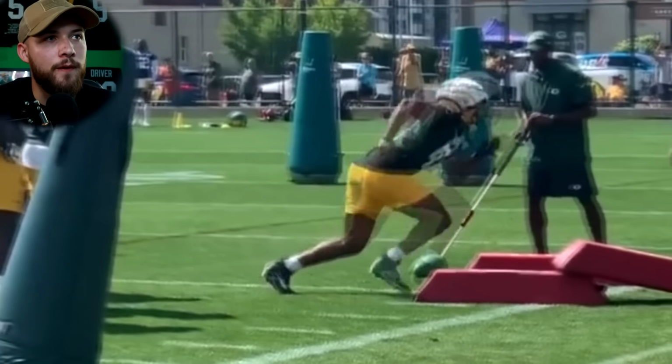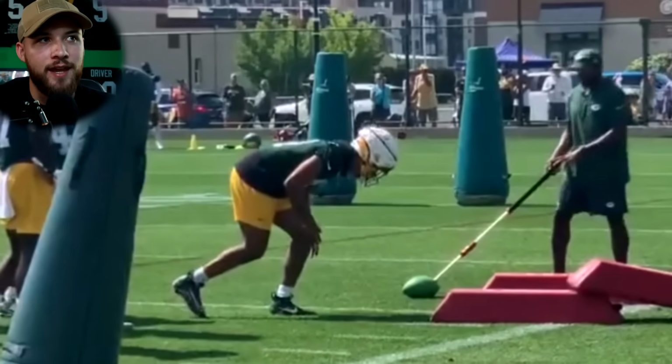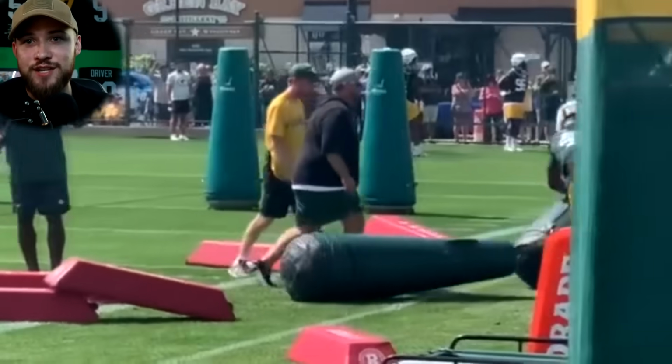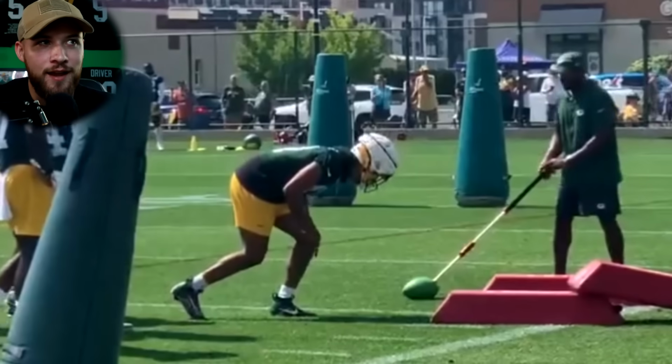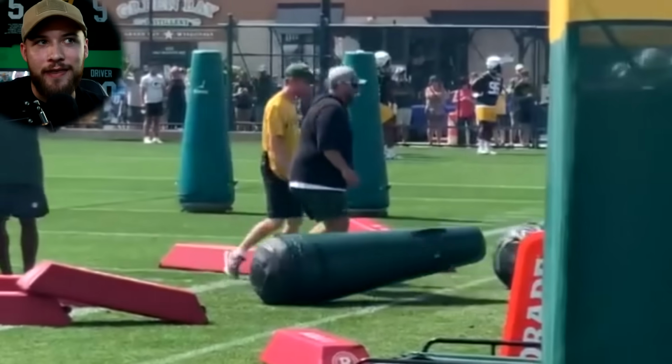Here's the same drill, but with Justin Hollins, so you can tell the difference. Like Lucas Van Ness off that ball, it seems like he was shot out of a cannon, where Justin Hollins, it seems like he's a little slow there. So Justin Hollins isn't going to wow you with athleticism or anything.